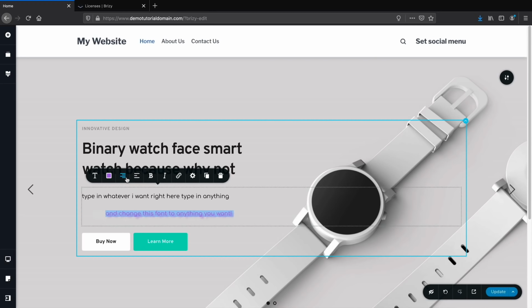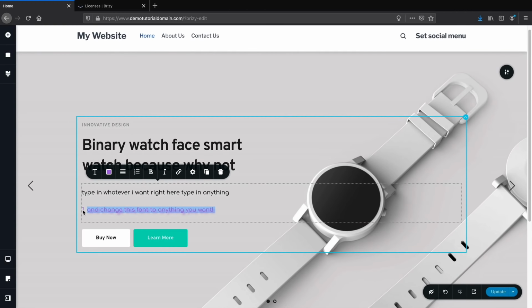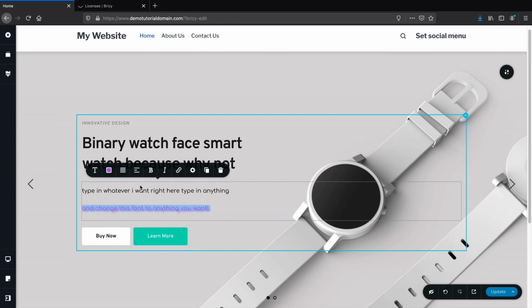Also, we have the actual where you want it to be displayed. So we have justified, centered, to the right, or align. Now here we have these little buttons, and what this is going to do is that it's going to change it to a numbered column. This is to a dotted column, and then this is just back to normal. We can bold it, we can italicize it, we can also add a link.